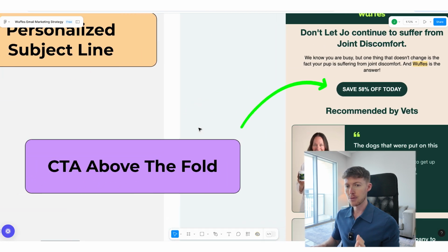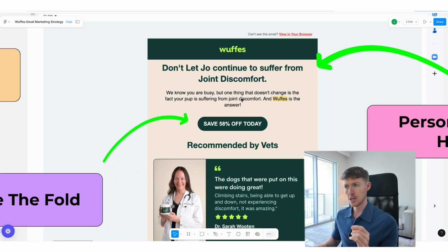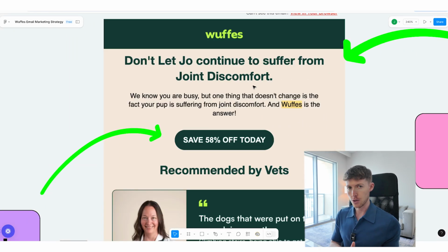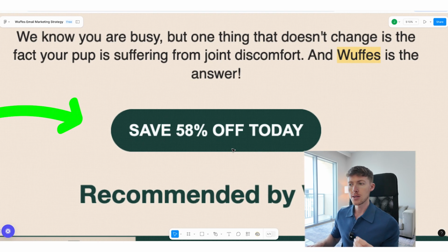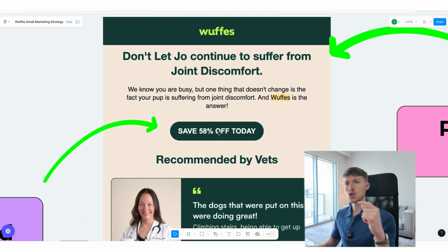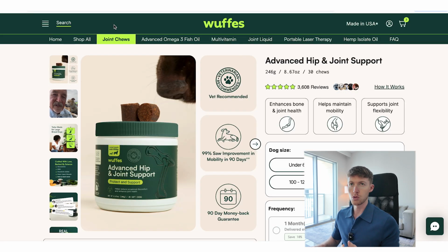And then the CTA above the fold, this is really, really important, especially as the first email, because we have high attention from our user, right? So they open this email, we have high attention, and we want to display the problem, solution, and then the call to action, right? Call to action, notice how it's offer driven. Say 58% off today. This takes me straight back to the product page to continue shopping, right? So really, really important here.